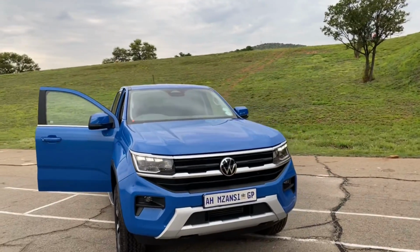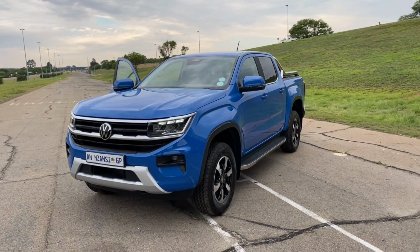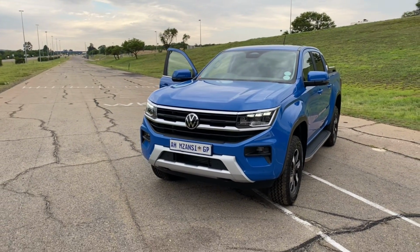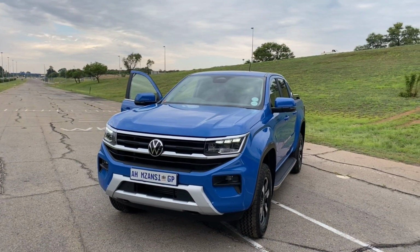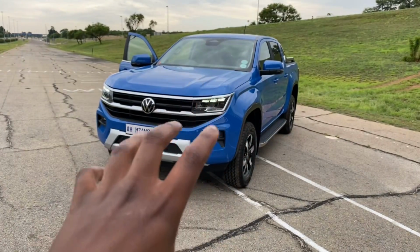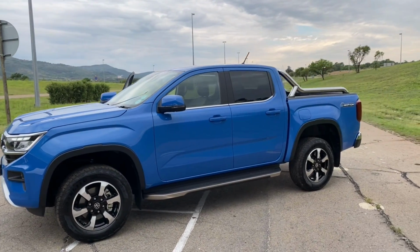For 900,000, what do you guys think? I'm looking forward to the Aventura. I know that's like 1.1, but it's all down to you. What are you into, Ranger or VW? Funny enough, did I even mention other competitors like Toyota and all of that? Because I feel like in terms of design, man, and what these bakkies are really meant for, yes, they do off-roading and all that. Ford and VW have put in a lot of detail and comfort into their cars, which hopefully will make their cars sell, I believe.